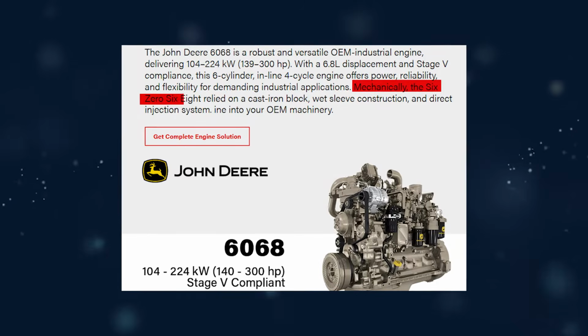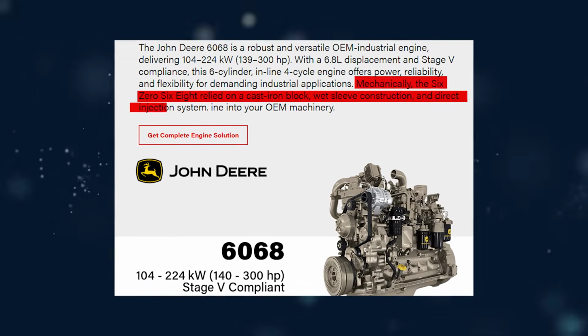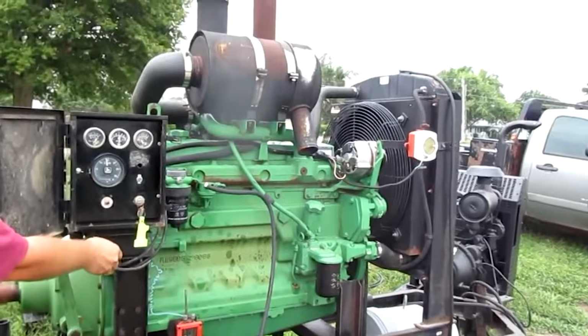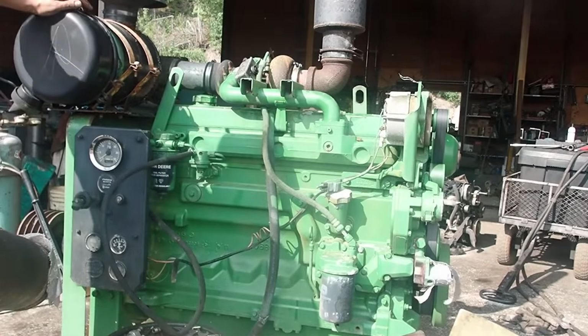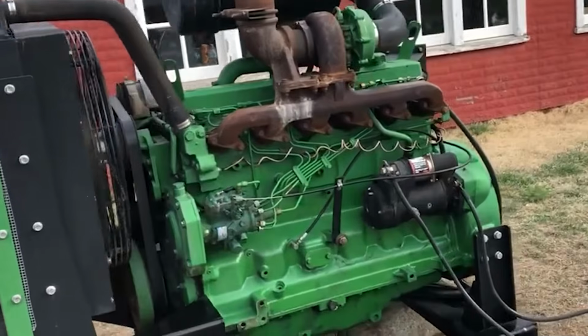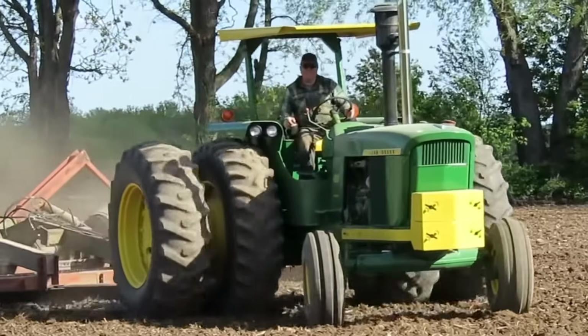Mechanically, the 6068 relied on a cast-iron block, wet sleeve construction, and direct injection system. These design choices prioritized structural durability and thermal control, while also allowing for in-frame rebuilds, without removing the engine from the chassis. The robust cooling system, including a high-capacity radiator and belt-driven fan, ensured consistent temperature regulation even under prolonged strain. Fuel efficiency was another strong point.